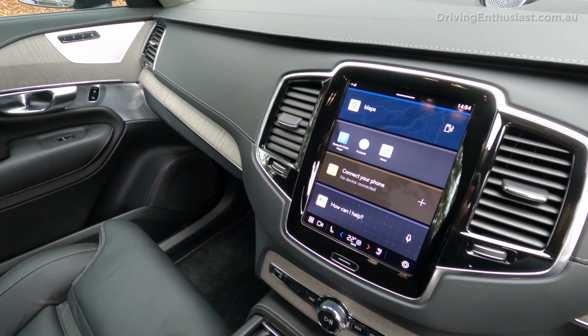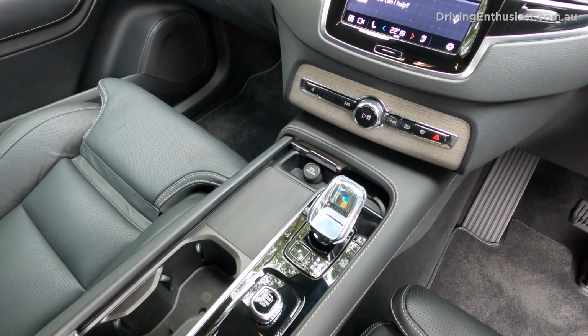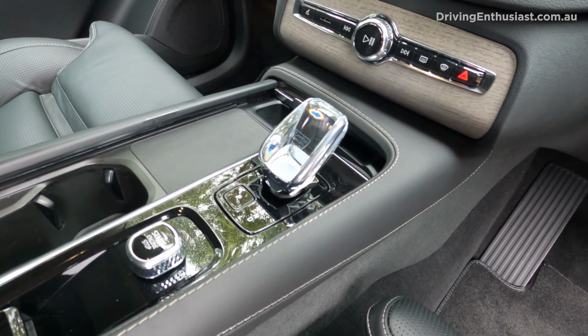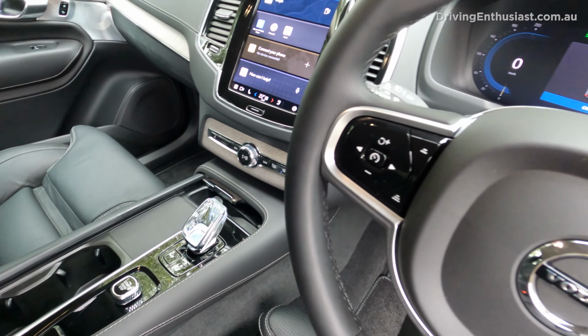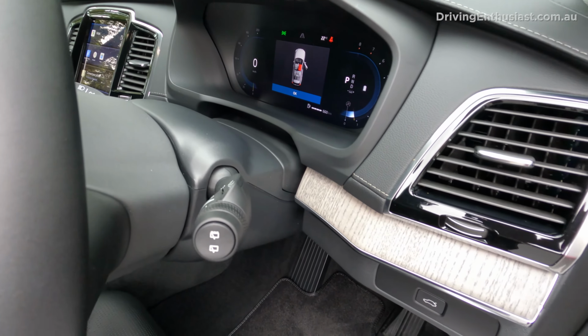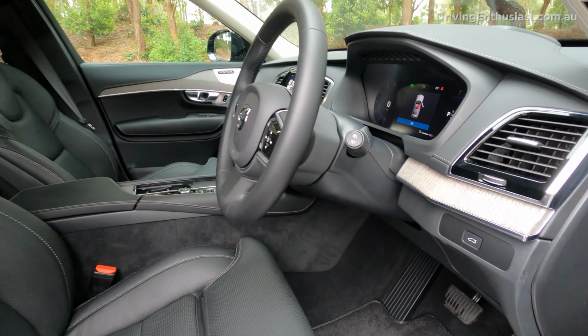Matching up nicely with the design is this stunning interior. Even after all those years, it still looks so fresh and modern. The tablet-style touchscreen runs full Google services, so you can just say, "Hey Google," to prompt pretty much any command. The crystal gear shifter is very bling, while the soft white wood trimmings add a certain Swedish charm.